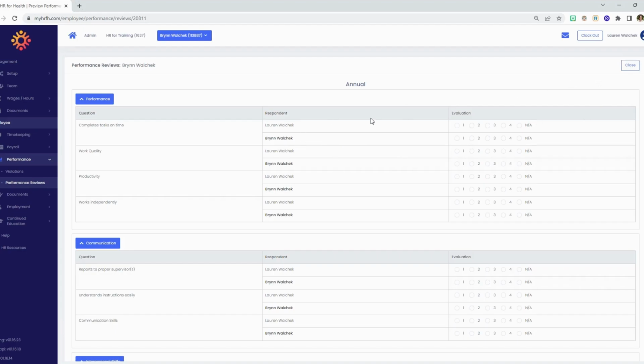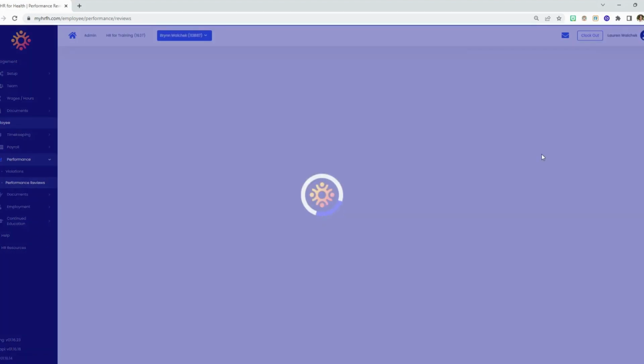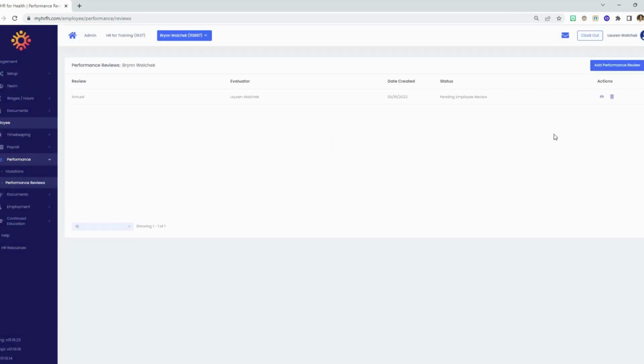This is my daughter. She's my test account for everything. So once this is complete, you'll be able to see all those reviews side by side. And then you also have the option to view it as a PDF if for some reason you want to print it and meet on it in person with the employee. You can do it. Again, they're going to have access to it in their HR for Health, so you don't have to print it, but you can if you'd like to.